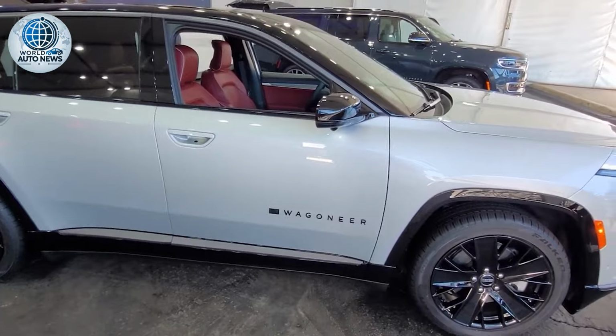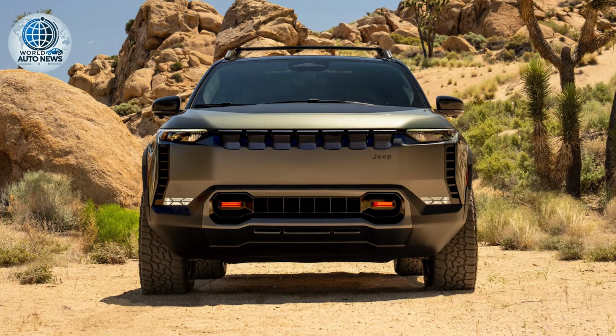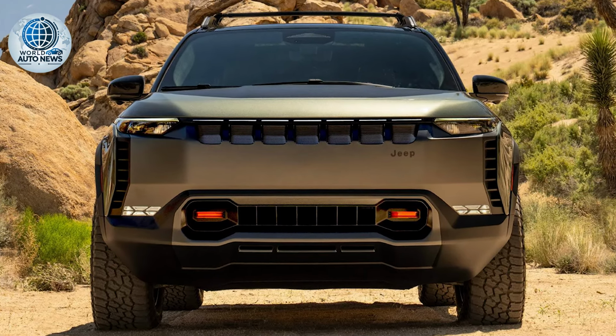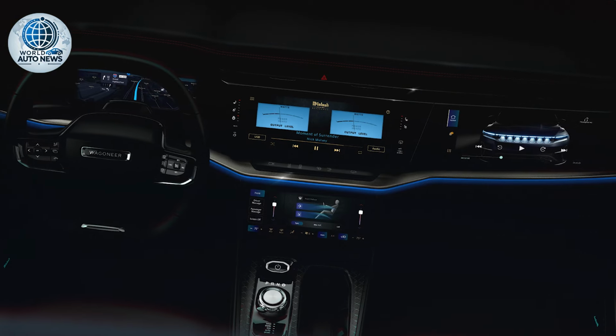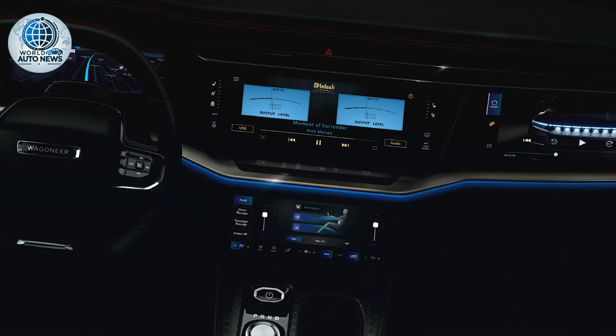2025 Jeep Wagoneer S. The 2025 Jeep Wagoneer S marks the beginning of Jeep's fully electric lineup. Equipped with a 610 horsepower motor, it has a range of up to 325 miles on a full charge. Its bar-shaped headlights set it apart from traditional gas-powered Jeeps.